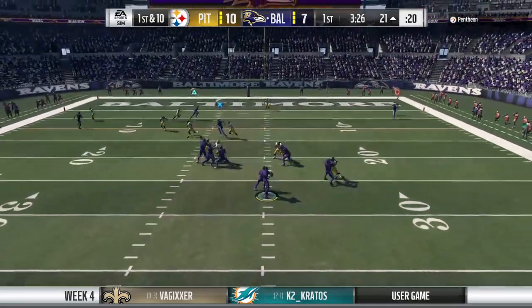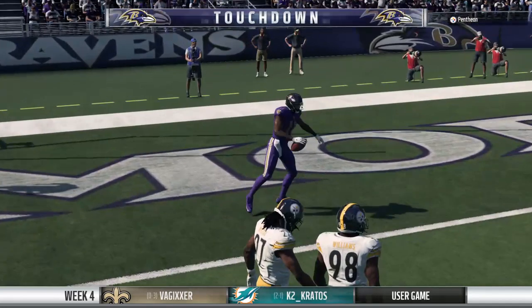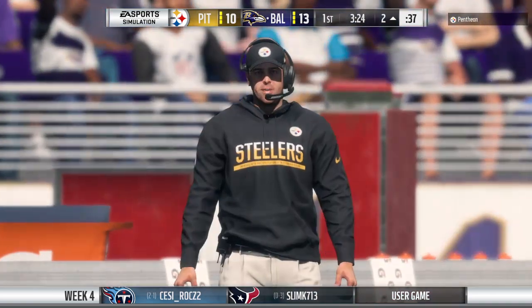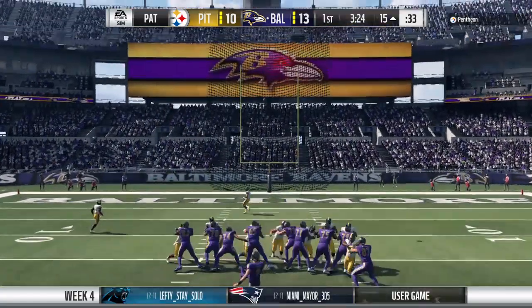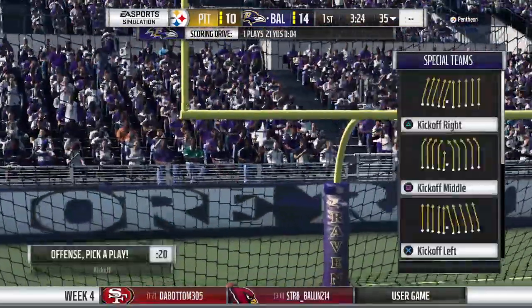They get the pick. Now what can Flacco do on first down? And he is into the end zone for a Baltimore touchdown. Rashad Perriman with his 2nd touchdown of the game, 4th of the year. And the Ravens are in for 6. And that makes it 14-10.